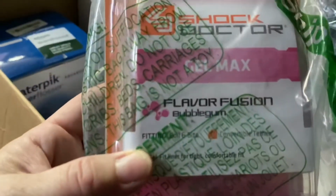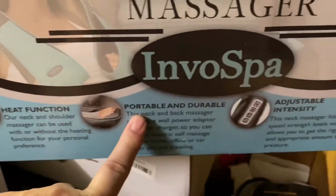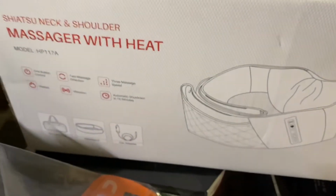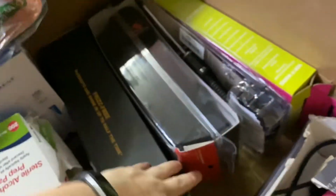And then Shock Doctor, what the heck? Gel Max Flavor Fusion Bubble Gum. Okay, I don't know what that is. Okay, kneading massager. This one goes over the neck. I actually bought one of those for my mom because you can put those on your back and everything else. So that's pretty cool. It's the same thing, but a different generic brand. Shiatsu one. Okay, another hot air one-step brush. That makes 5 now that I have. I hope they sell. A Shock Doctor Performance knee brace.